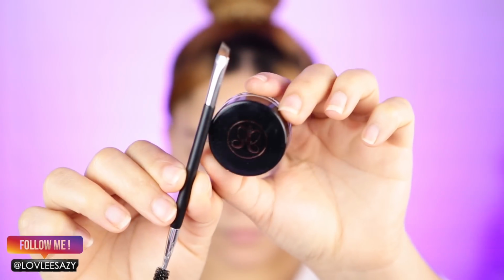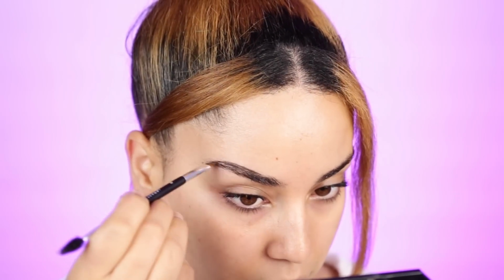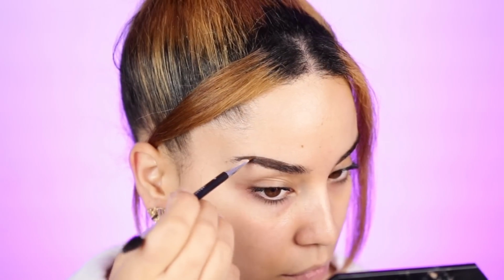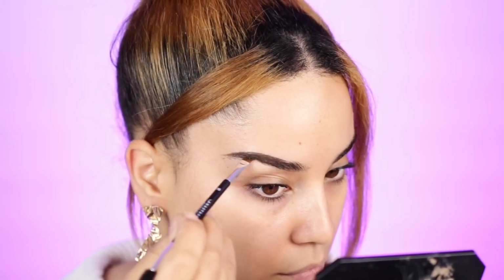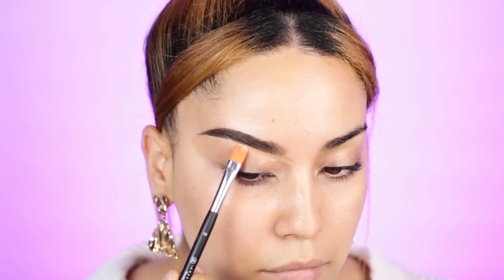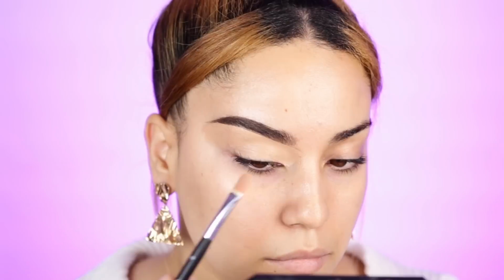So the first thing I'm starting with is this ABH Brow Pomade. It's one of my favorite pomades ever. I do have a little hate and love relationship with this because it does dry out, I feel like, a little too quick, but a few of you guys gave me some tips on how to make this last, and you told me to lay this facing down or something like that. I'm not sure how it's gonna help, but I'm gonna try it because I really hate when it dries out so quick. Anyways, I'm gonna go ahead and conceal the brows.